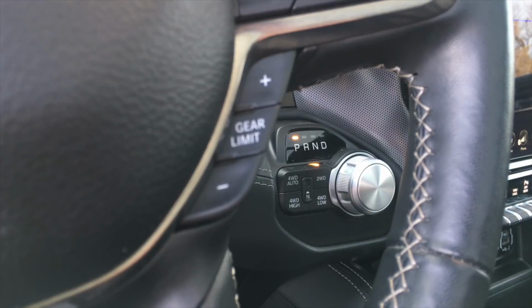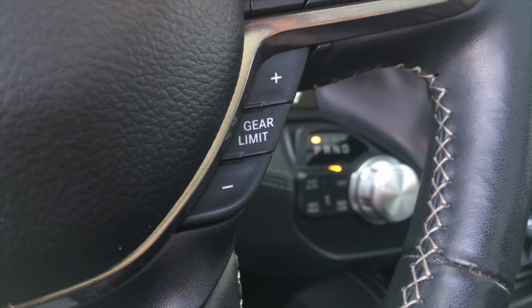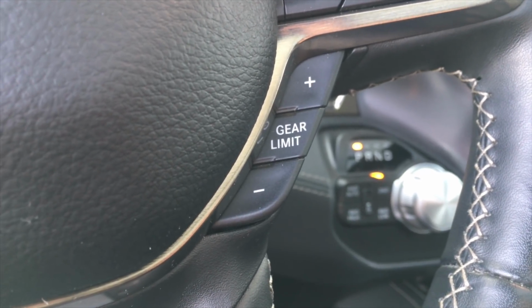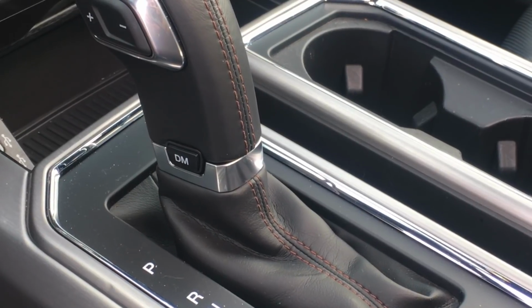Mine is on the steering wheel. And you have paddle shifters? No, it's actually a button, like a cruise control style button, which is kind of weird. I like the buttons on the shifter here. They're much easier to understand. What's the DM for? Drive mode. So this can go from sport to slippery or snow mode to tow mode.